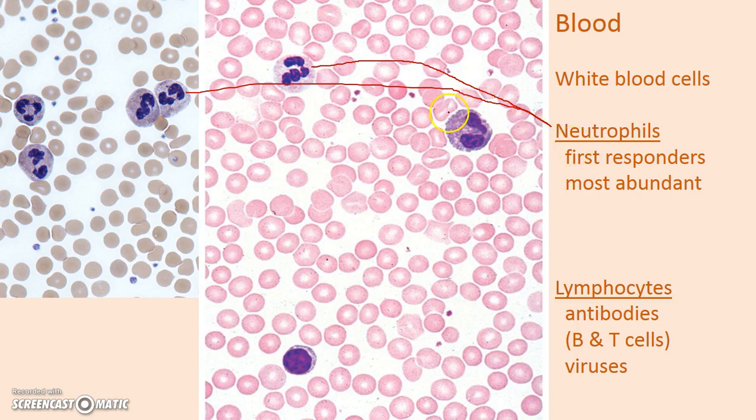Now this guy looks like a neutrophil, but it's not. It's covered in these dark granules, whereas a neutrophil is sort of a clear background. I know it seems minor, but the difference is important.